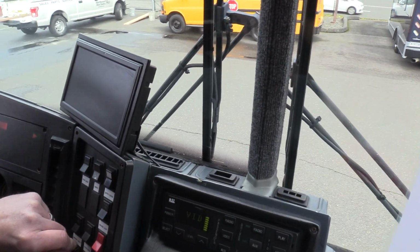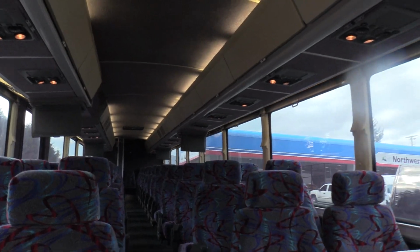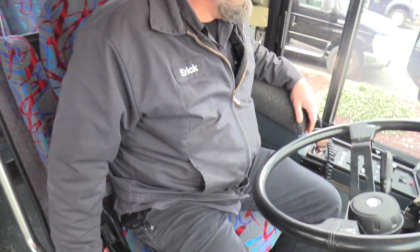So that's the aisle, and then the lights on the side right above the windows. See that? Let me run through those again. See, that's totally off. That's just aisle lights, and then also the courtesy lighting above the windows too. So with your standard reading lights as well. So anyhow, is this an air ride? This is not an air ride driver's seat. Driver's seat upholstery is in tip-top shape though.